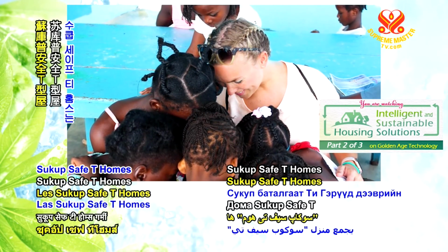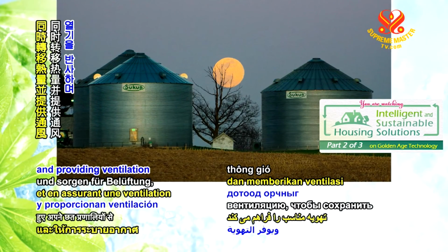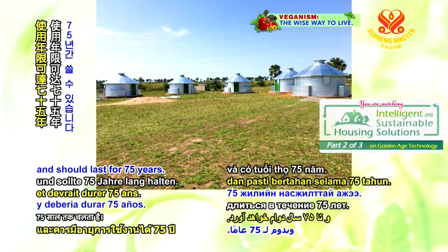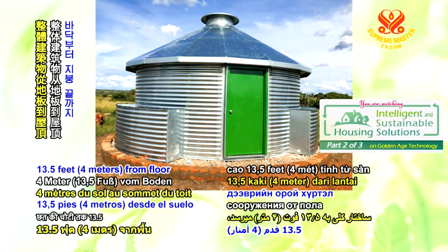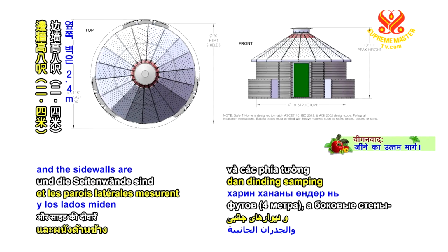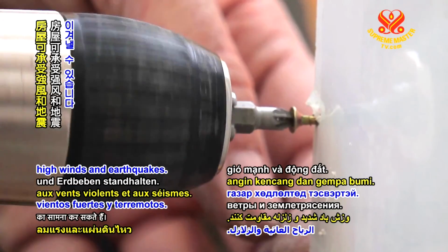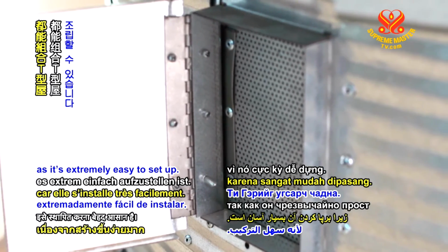Sukup Safe Tea Homes collect rainwater from their roofing systems while deflecting heat and providing ventilation to keep the interior cool. The all-steel tea home construction is fireproof and termite-proof and should last for 75 years. The overall structure stands 13.5 feet (4 meters) from floor to roof peak, and the side walls are 8 feet (2.4 meters) tall. With their round shape, the units can withstand high winds and earthquakes. Any unskilled person can assemble the tea home as it's extremely easy to set up.